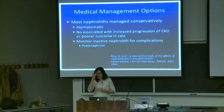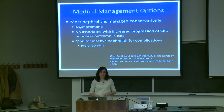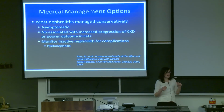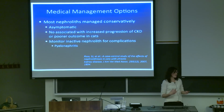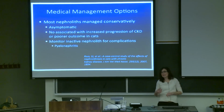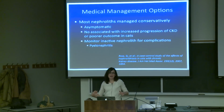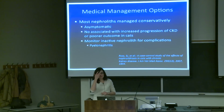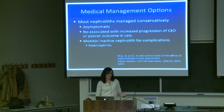So most of the patients that are noted with nephroliths, especially if they are clinically asymptomatic, will be managed very conservatively, just with a monitoring plan. And the nice thing to know is that in one study, at least, of cats with chronic kidney disease, they found that the cats that had nephroliths did no worse than the cats that didn't have nephroliths. So having a nephrolith or a few nephroliths does not influence the prognosis in cats with chronic kidney disease. It might increase the rate of infection or things like that, but overall outcome, survival, and quality of life don't seem to be influenced by the presence of nephroliths. So one of the complications that it's recommended to monitor these cats and dogs for with nephroliths would be pyelonephritis.